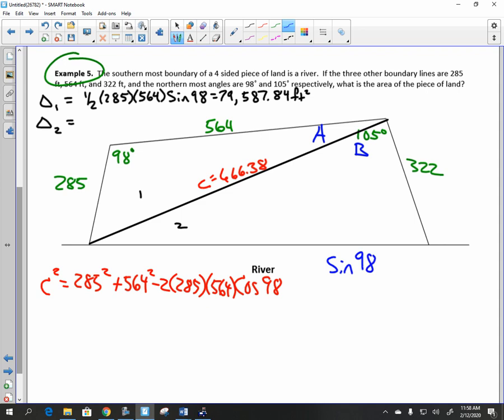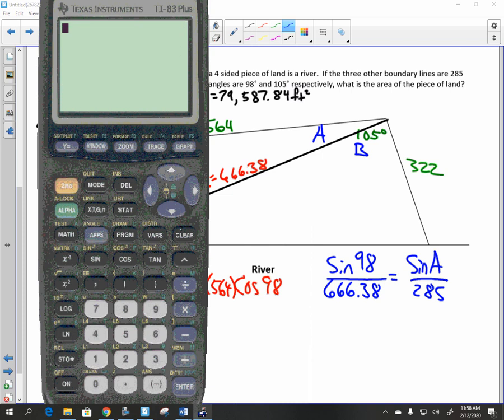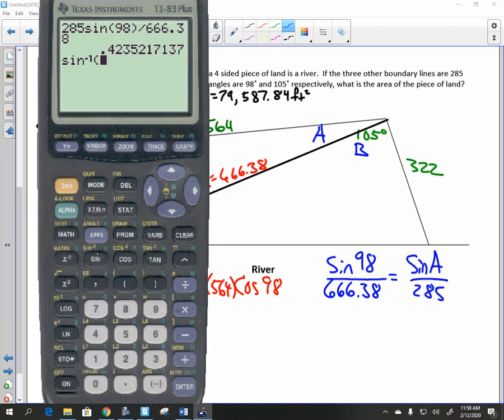Sine of 98 over what? 666.38 equals the sine of A over 285. If we do that, that will give us angle A. 285 sine of 98 divided by C, then sine inverse the answer, and we get 25.057 degrees. If we know angle A, can we find angle B? How do you find angle B? Yeah, don't subtract from 180, but subtract from 105. 105 minus the answer. You can see we have 79.94.